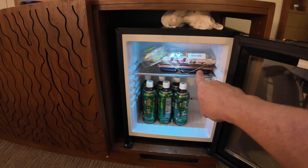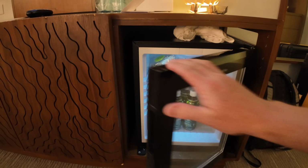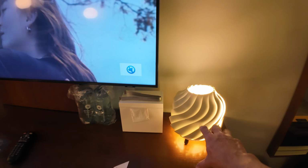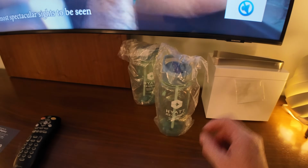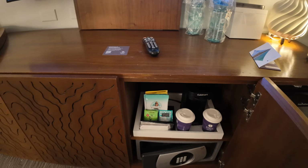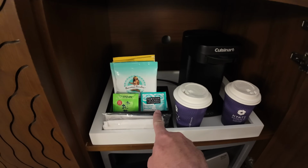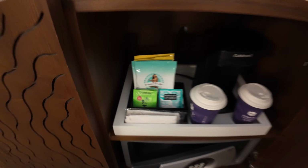I've got some snacks for tomorrow and some of my favorite Ito En teas that I picked up at Foodland Farms at Ala Moana. Up on top, we've got a little interesting lamp, the ice bucket. They give you a couple of complimentary water bottles that you can fill up back at that ice machine outside. Under here, we've got the coffee and tea, Hawaiian Paradise and Islands coffee and Ito En green tea.